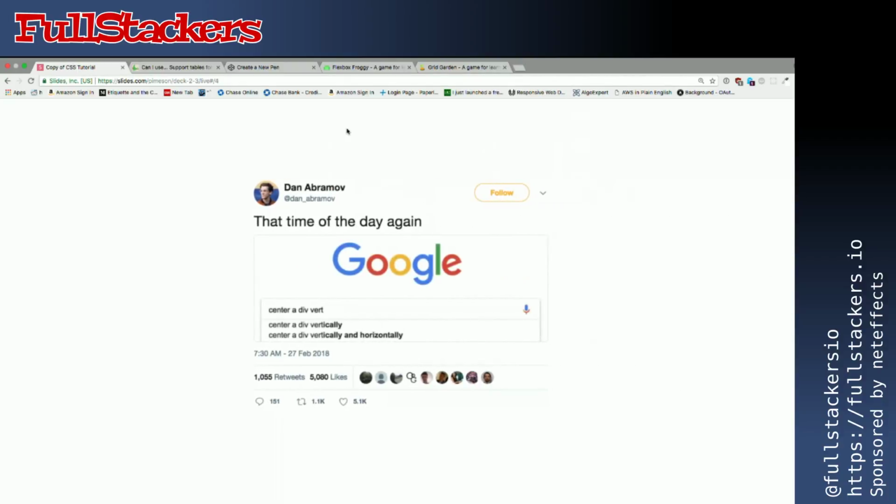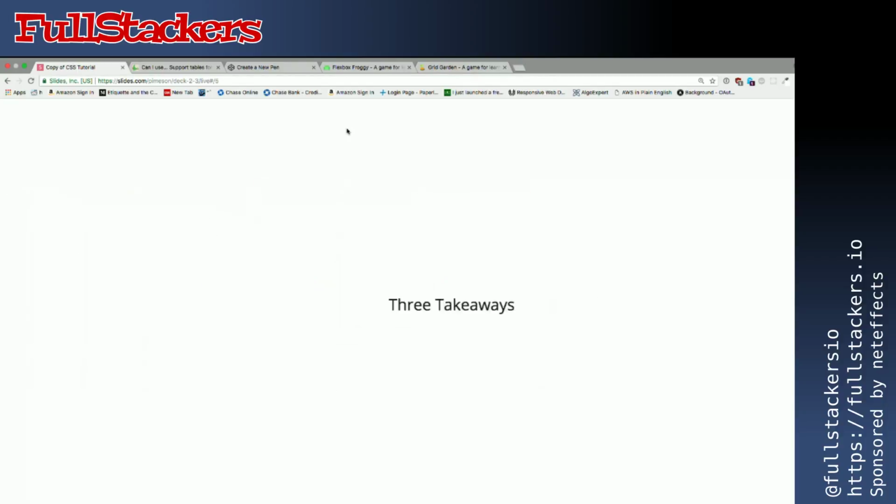One case in point, this is a tweet from Dan Abramov, researching something before he did his React comp. If you guys aren't familiar with Dan Abramov, he's the creator of Redux, a very popular state management library. And he's searching how to center a div using CSS, which I thought was pretty funny. There are 3 takeaways I want you to get out of this talk.